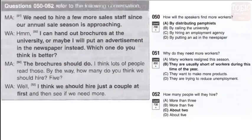Questions 50 through 52 refer to the following conversation. We need to hire a few more sales staff since our annual sales season is approaching. I can hand out brochures at the university, or maybe I will put an advertisement in the newspaper instead. Which one do you think is better? The brochure should do. I think lots of people read those. By the way, how many do you think we should hire? 5? Well, I think we should hire just a couple at first and then see if we need more.